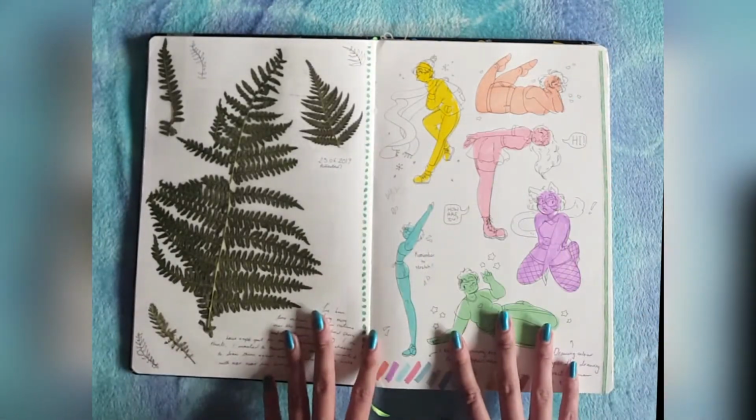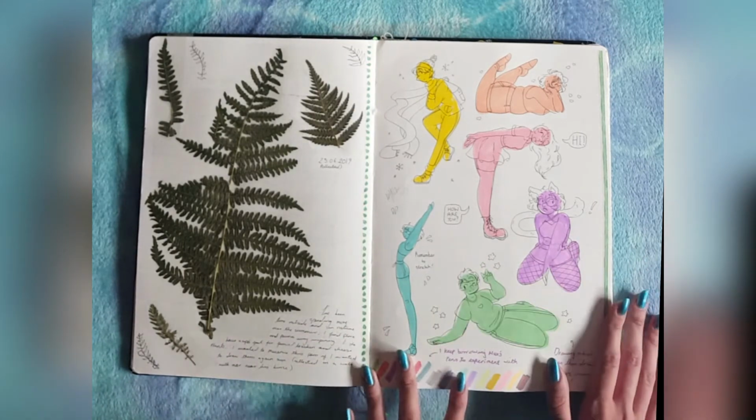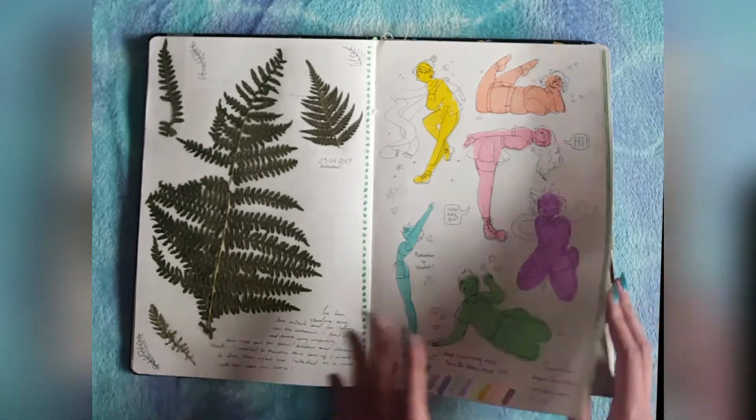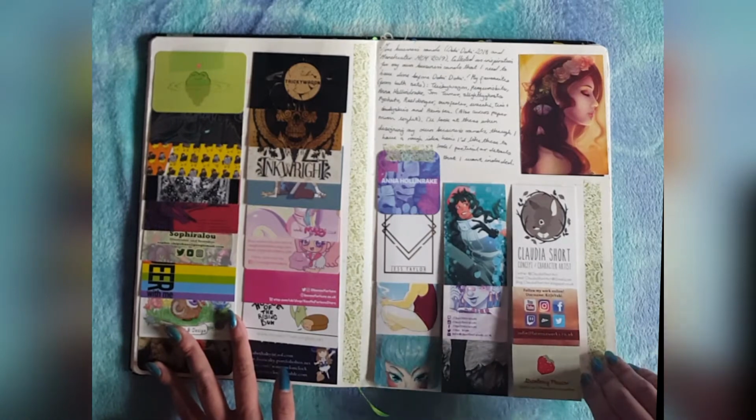For these ones, I drew the coloured shapes first, and then designed a character over the top of them, which I thought was a really fun little challenge. It was really refreshing to do as well. Got a bunch more business cards as well.